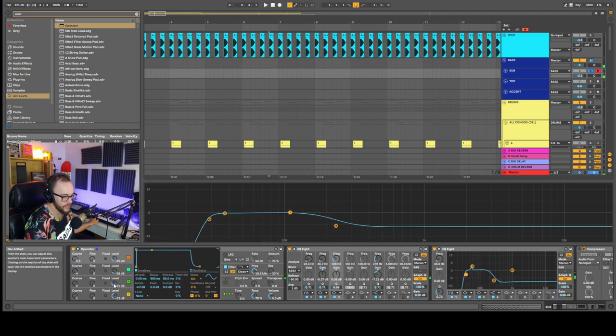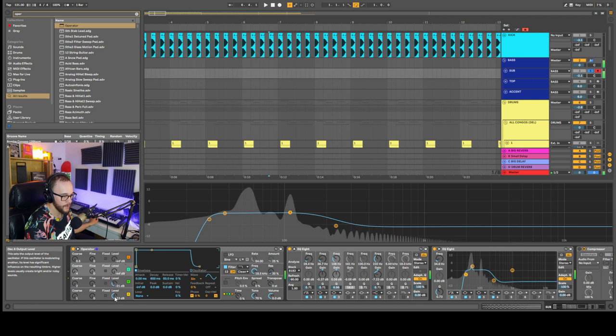But I don't want that. I'm just going to keep it just the two octaves for now, the sub and the middle bass there. And I might reduce that a little bit.